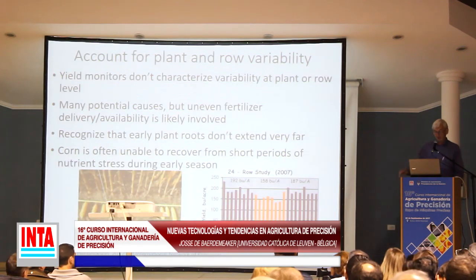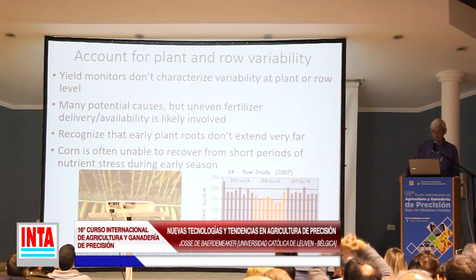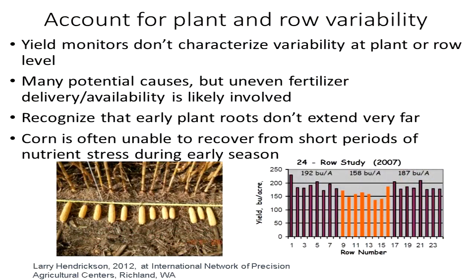And also, the yield monitors, they don't characterize variability at plant or at row at low level, so we can have variability between rows, but we don't always see that in the yields, nor do we see it when we do a fertilizer treatment.